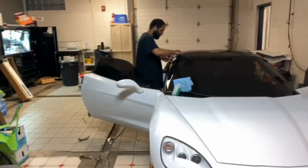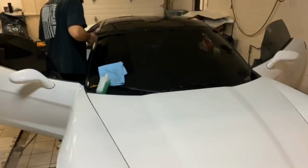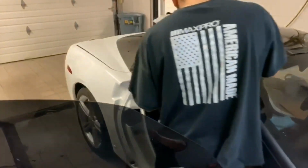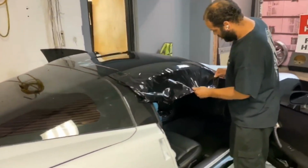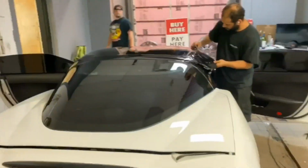My man. The best. The best in the biz. Oof. That tinted windshield, though. For everyone who messages me looking for tint work, this is the guy. You need anything, hit me up. We'll get you his contact info.